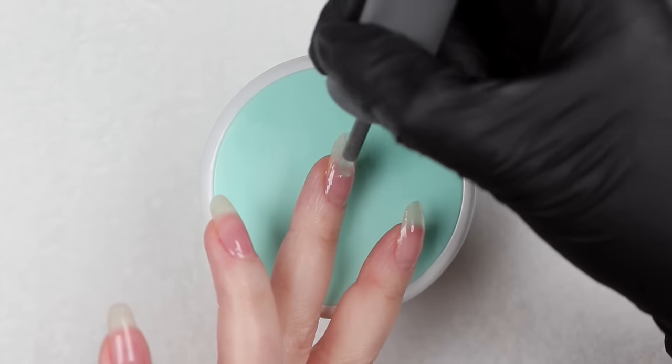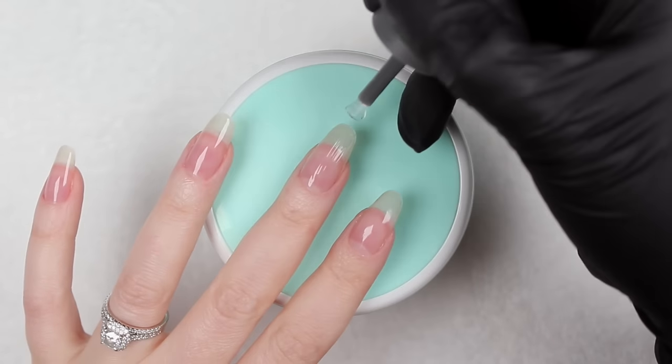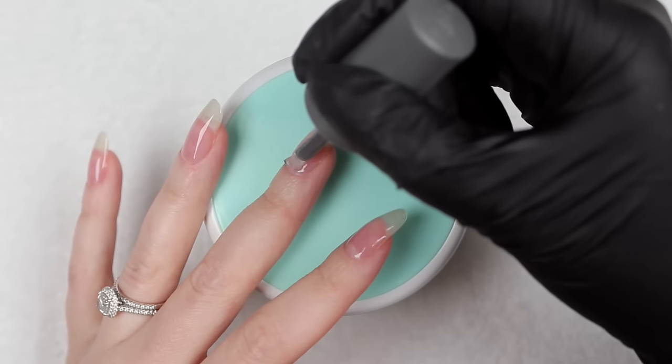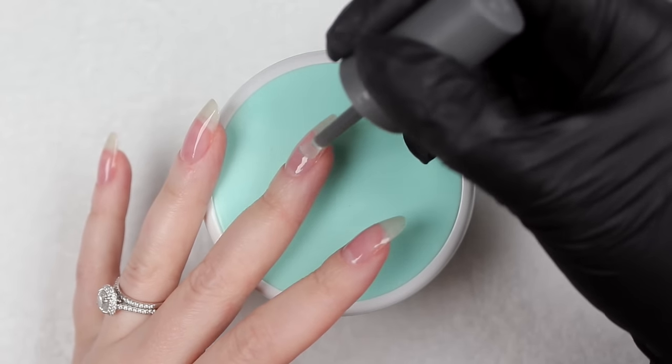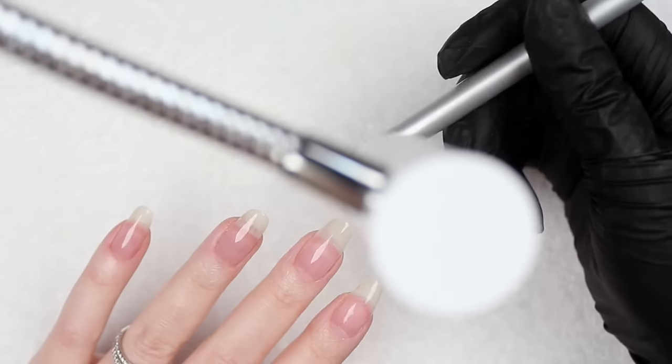In my experience, gel products, especially when layered, provide much more protection to the nails than regular nail polish. I feel like I'm gonna say this until I go blue in the face. Gel just gives the natural nails strength that regular nail polish can't.